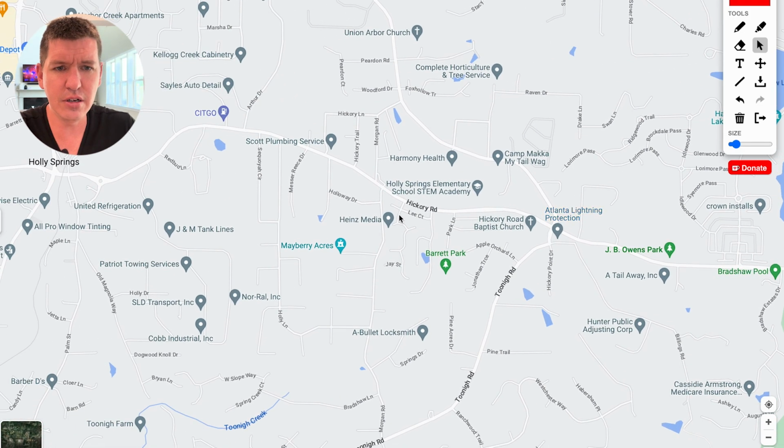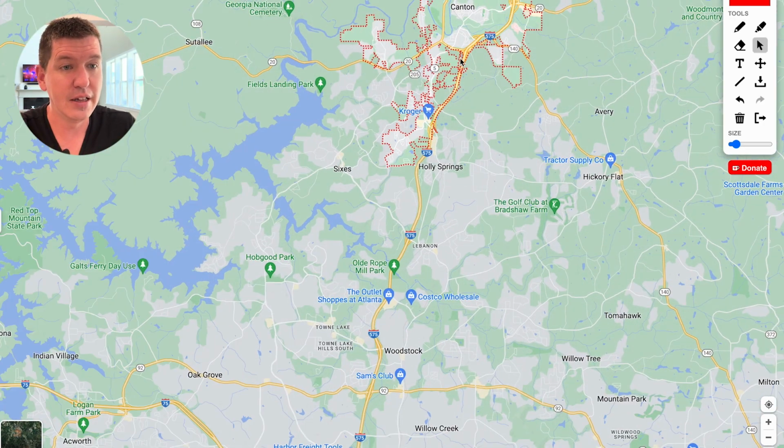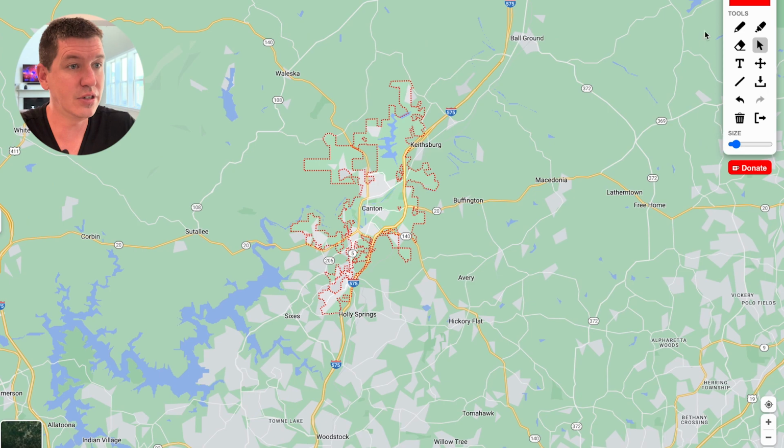Moving right along Hickory Road. Okay, Holly Springs, we got to talk about that. So Holly Springs is technically a city in and of itself. So I'm going to zoom out here real quick. Let's draw our Canton circle again.